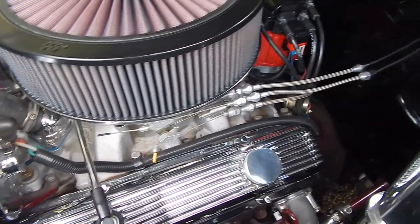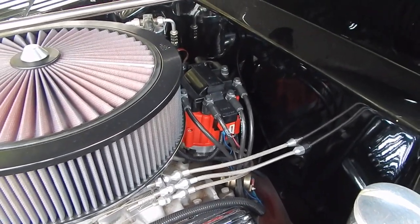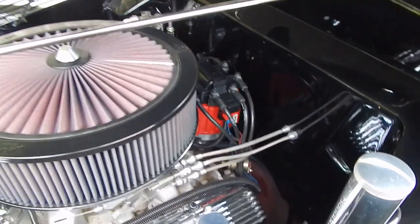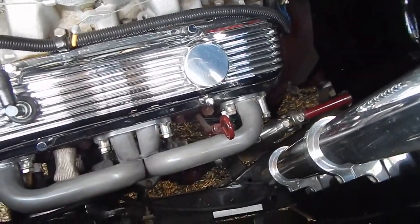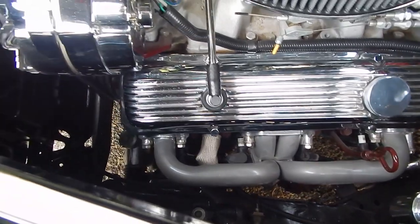It's an Edelbrock Performer intake manifold. Has a MSD HEI style distributor in it. Get down here. It has ceramic coated short tube headers. Nice and tidy dual exhaust.